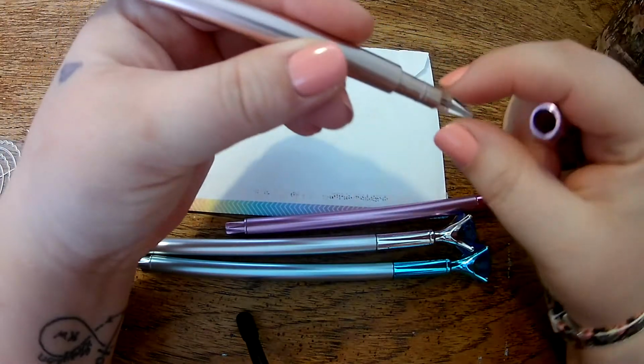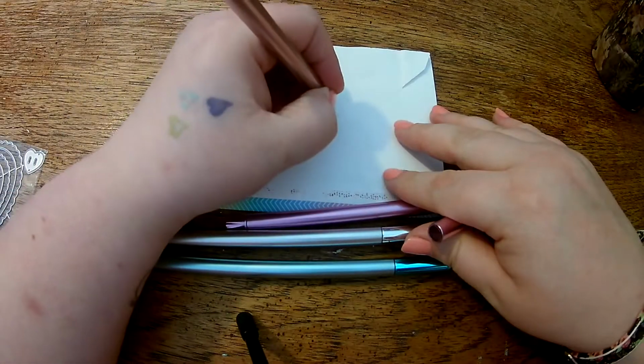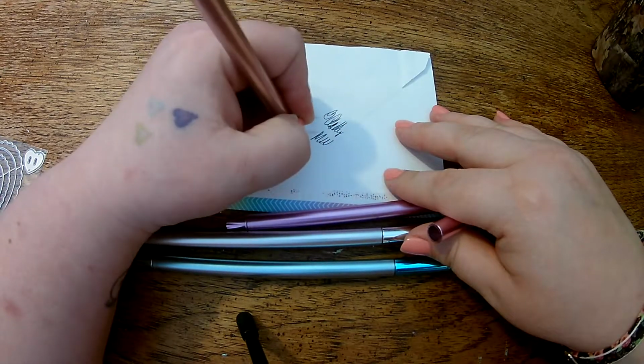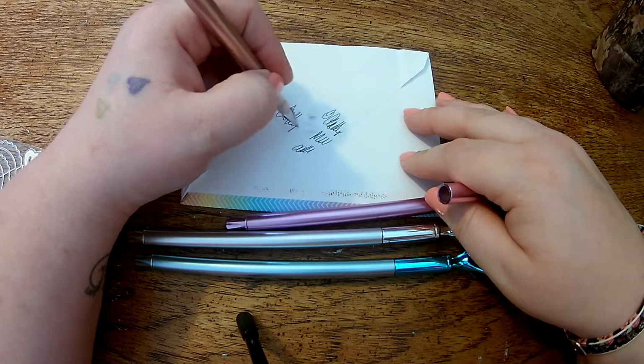So this is pretty cool. I don't know if you see that, but I've never seen that in a pen. Have you? I haven't. Ooh, it kind of reminds me a little bit of a jelly pen in a way, but it writes really smooth and very fine.